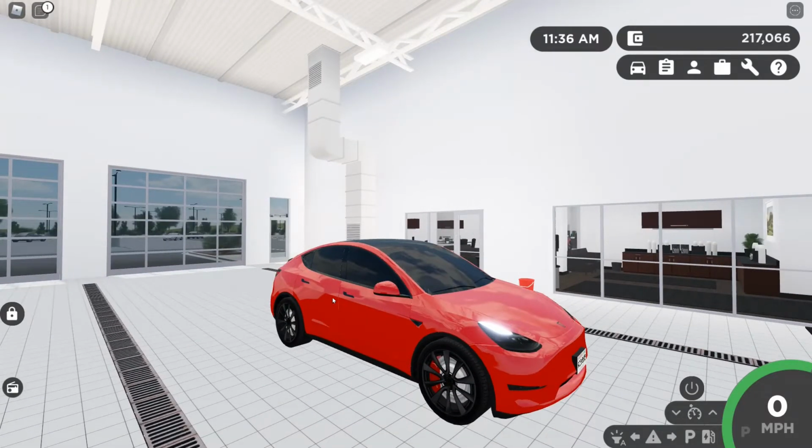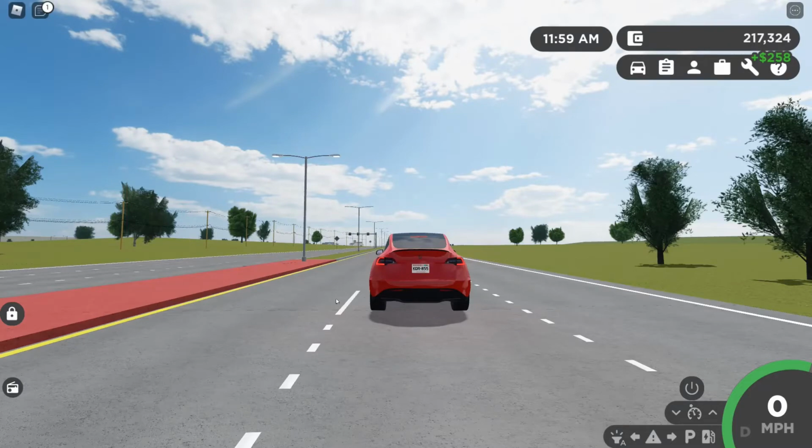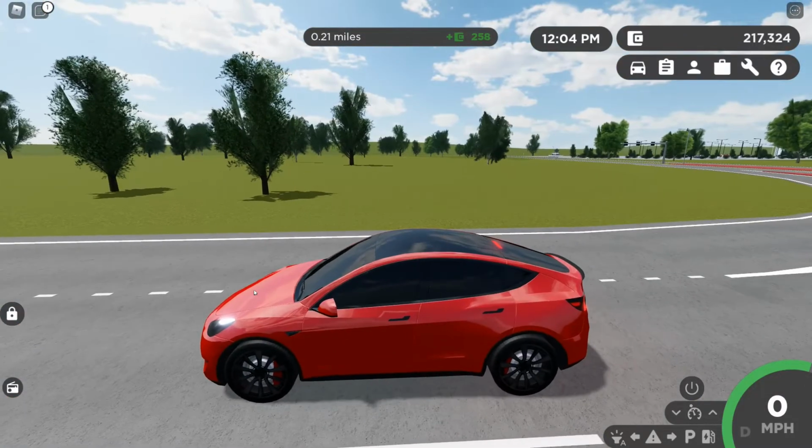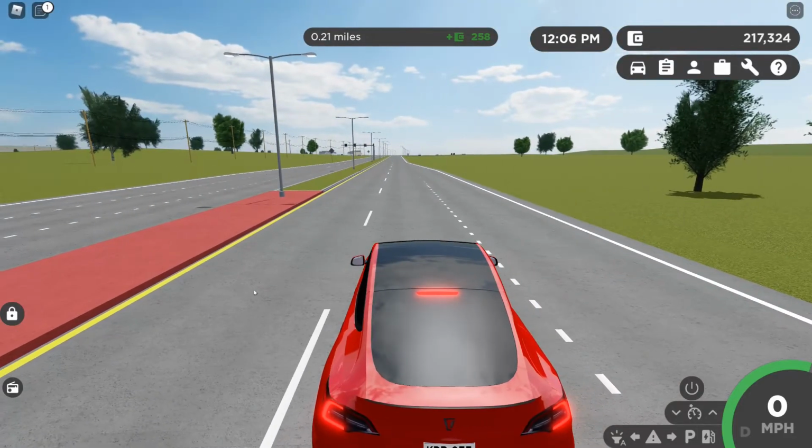We're going to do some tests. So I will see you guys on the road. I'm going to do the 0-60 test. See you guys over there. All right, everybody, we are here at the road. We're going to go ahead and do the 0-60 test. We're going to do the timer as usual. We want to get the fastest possible 0-60 time we can.